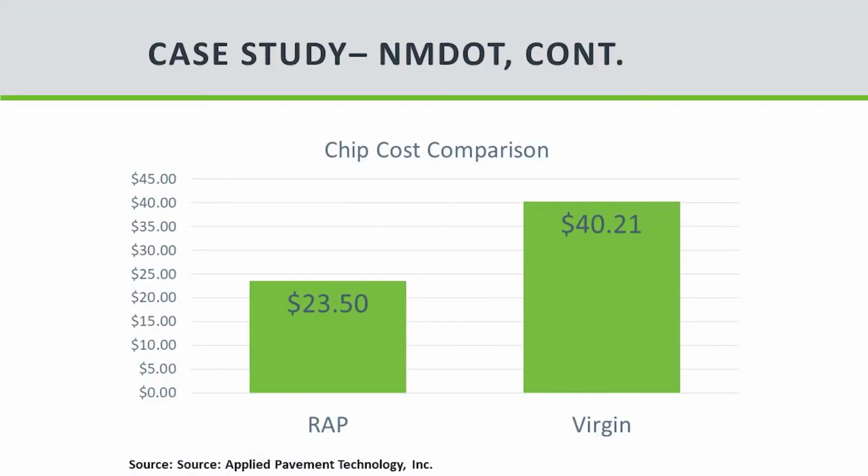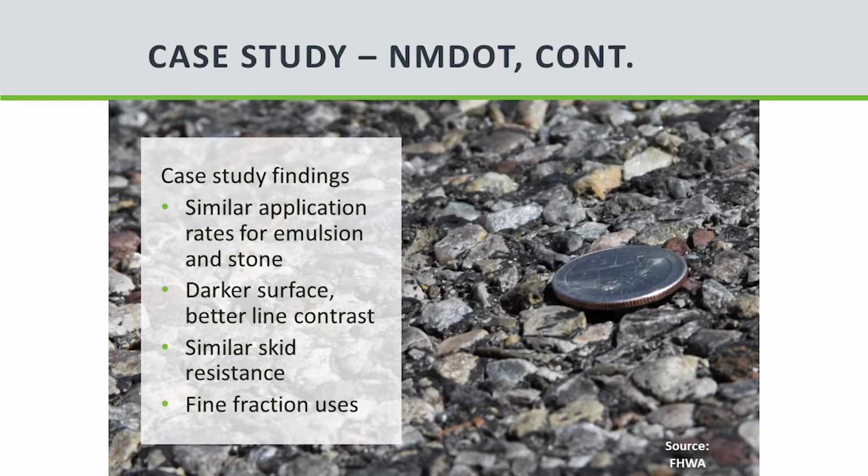Through that process, they generated significant cost savings shown here. So this compares the use of chip seal placed with New Mexico wrap and virgin material. And my understanding is this includes the cost of processing and hauling the aggregate. So a significant cost savings, keeping in mind that they are placing these chip seals using their own crews. Their crews reported a similar application rate for the emulsion and the stone using the wrap material.